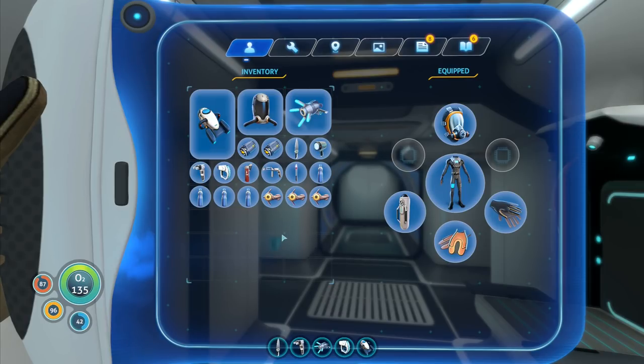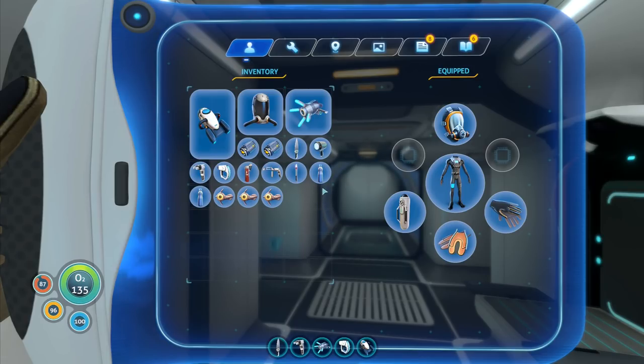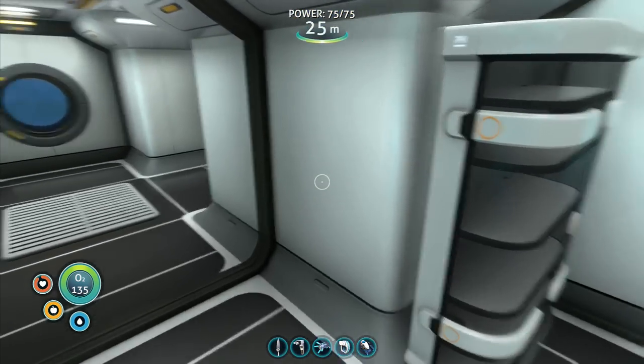And there we go. So we're on 96 on food. Water, we still need a bit more, so we're up to 100. So we've got two bottles of water to take with us. We got two full batteries. I think we're okay. I think we're good to go on this.